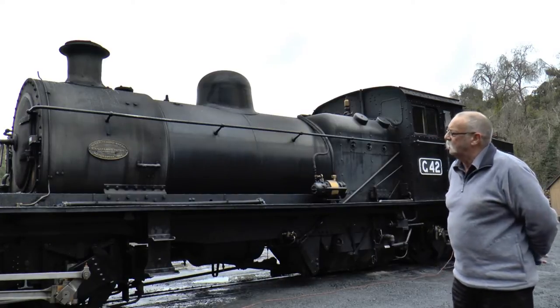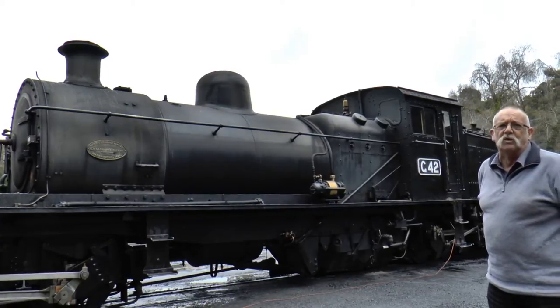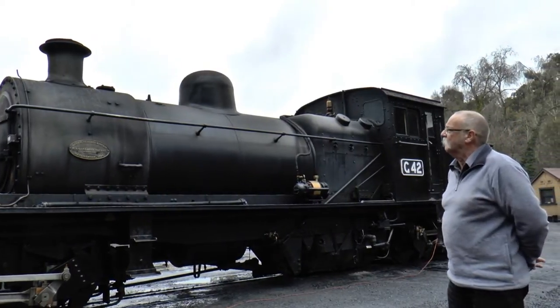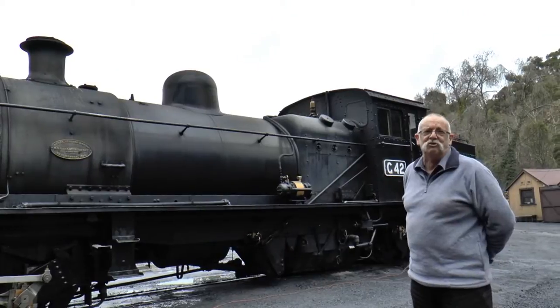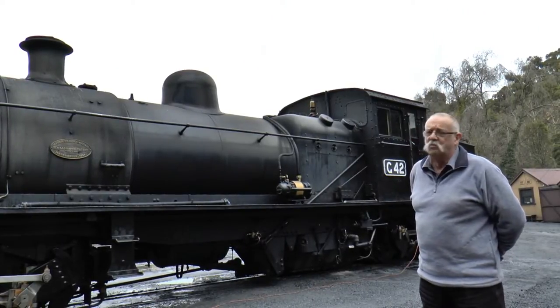The loco itself we restored some 10, 11 years ago at a cost of about $1.75 million. 27 years it took us. And here it is today. We use it when we have extra loadings and special events and that sort of stuff.